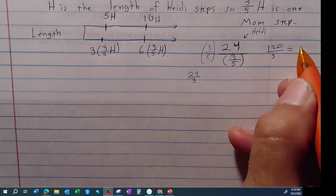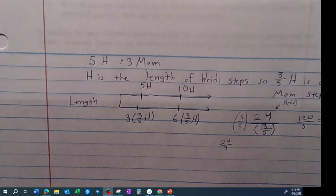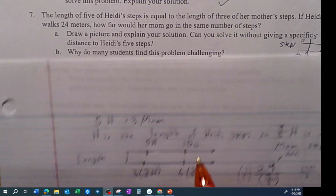And that gives me 40 meters of distance for Heidi's mom. Okay, so then the second part of the question is, why do so many students find it challenging? I think this one is basically because the steps aren't even. There's not a simple ratio, I don't think, to solving it.